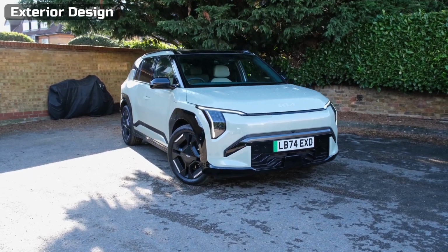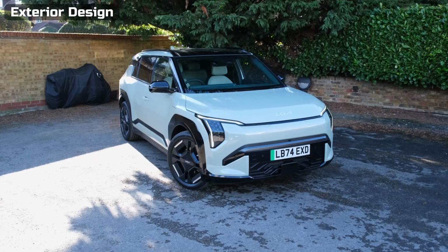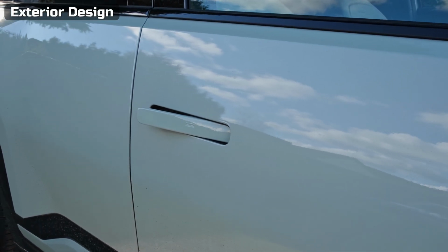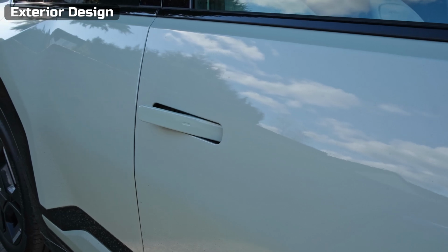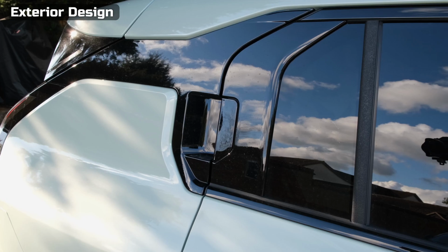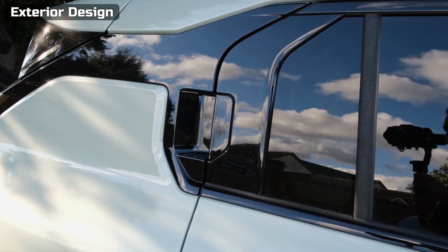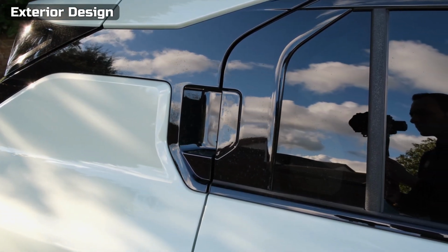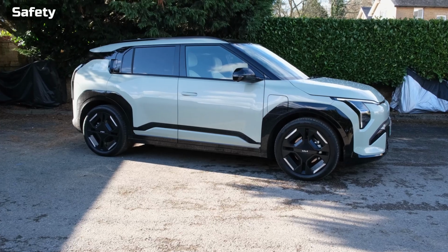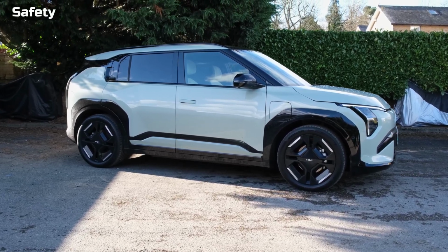On that note, I would just like to point out that in the GT Lines, the door handles automatically pop out for the front doors, making it a little bit more intuitive to get into the vehicle. And in comparison to, for example, a Tesla, it's far more intuitive. While in terms of the rear doors, the handles themselves are located by the windows. So it just takes a little bit of getting used to, but once you get your head around it, it becomes second nature.